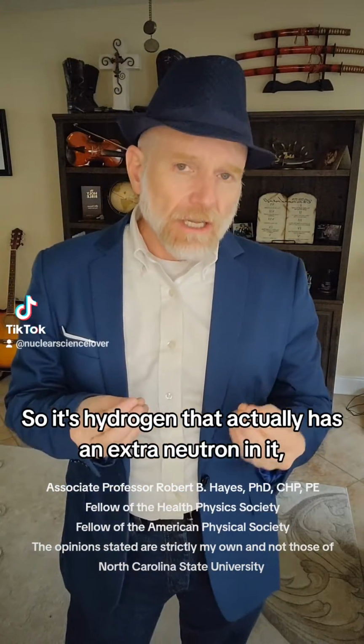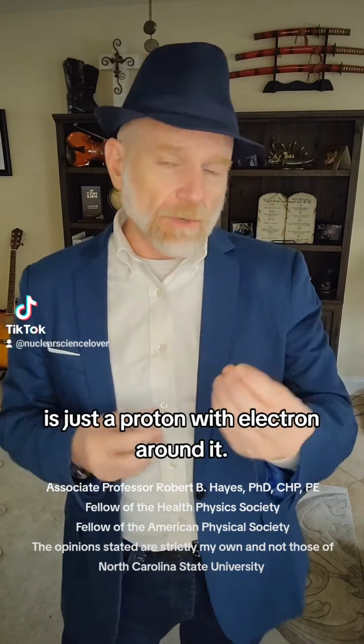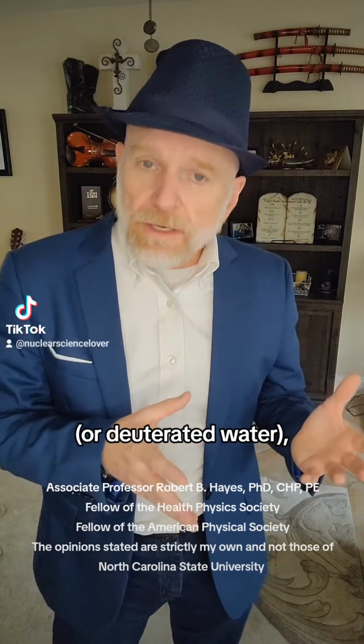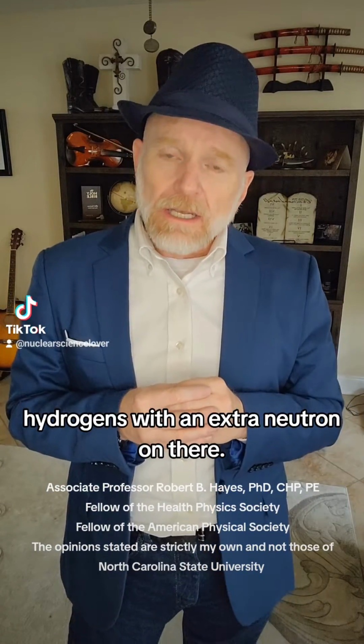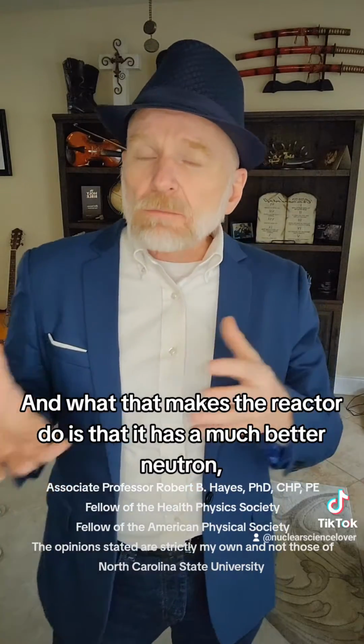So it's hydrogen that actually has an extra neutron in it. So normal hydrogen, light hydrogen, is just a proton with an electron around it. The CANDU reactors use deuterium or deuterated water, which means that the hydrogens are replaced with deuterium. So basically hydrogens with an extra neutron on there. And what that makes the reactor do is that it has a much better neutron economy.